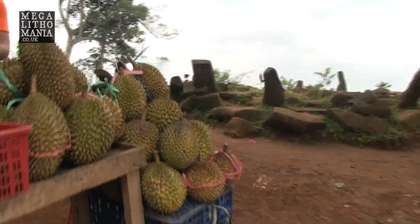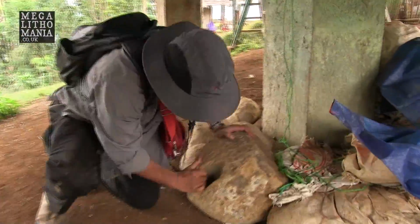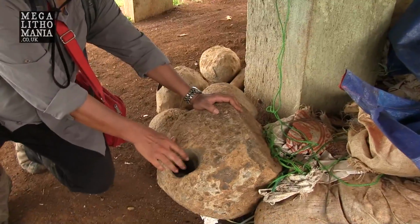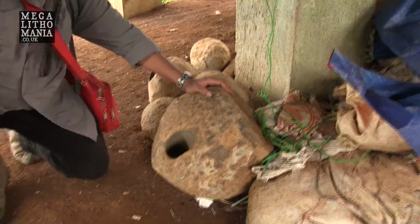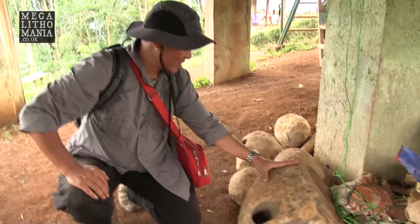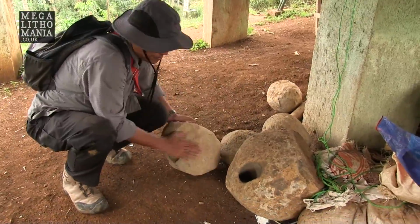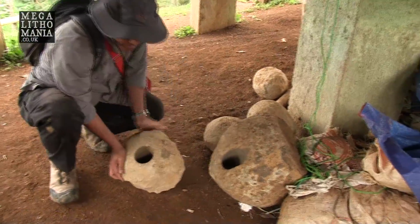Here we go, an example. Oh my God. Is that a drill core? That is our drill core. So you drilled that before we excavated? Yeah. You see that hole over there? Here you go. That's your drill core.